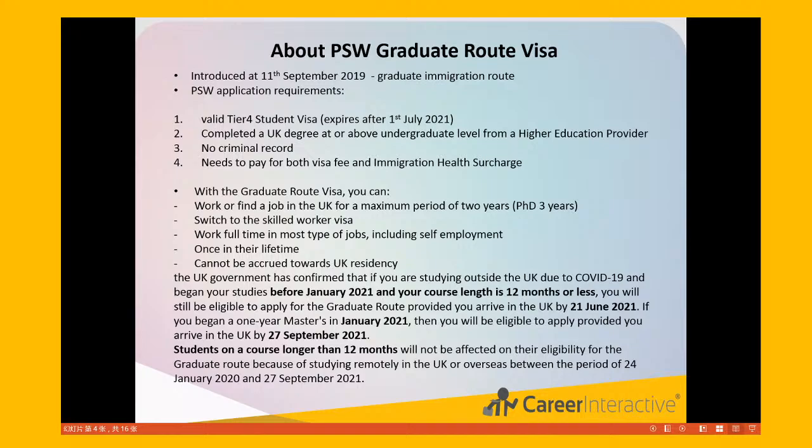But for the immigration health surcharge, you also need to pay for 2 years because you are applying for a 2-year visa. If you are a PhD student, you can apply for 3 years, so the IHS fee should cover 3 years.